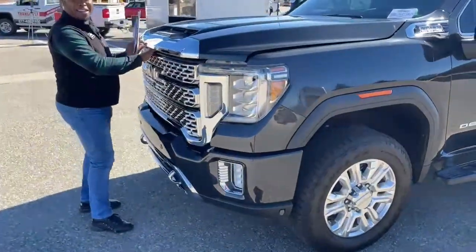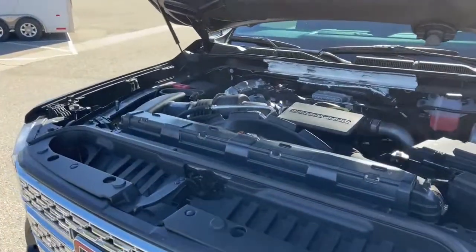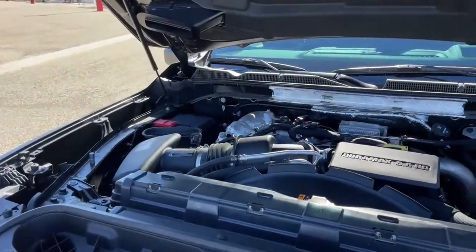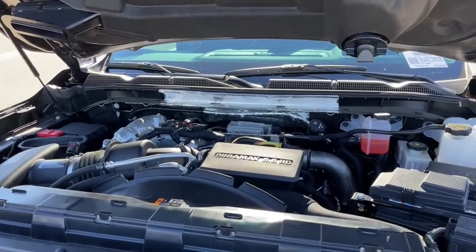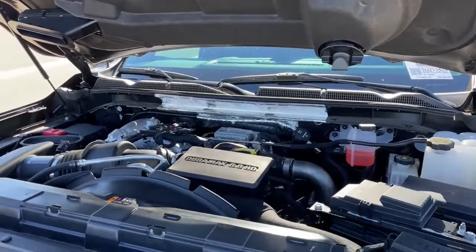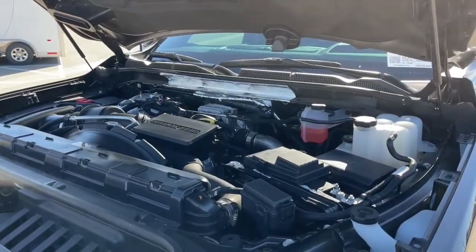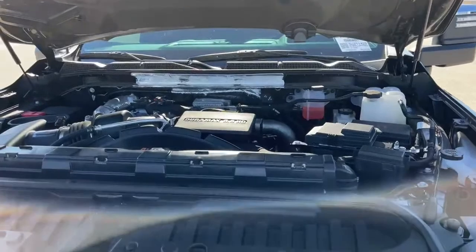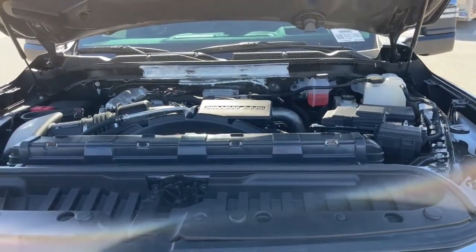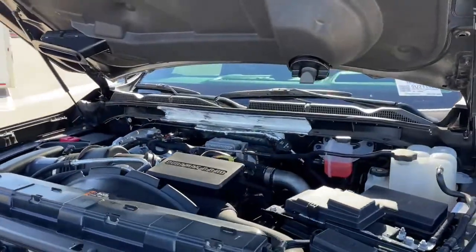Let's take a look underneath the hood. Almost forgot that. Nice and clean, guys. It is a 2020. Customer took very good care of this unit. You're looking at the Duramax 6.6 liter turbo diesel engine, and it's also partnered with the Allison 10-speed automatic transmission. And you guys are looking at an engine that now produces 445 horsepower and about 910 foot-pounds of torque. You're looking at a really great engine. And of course, for all those who know, Duramax has been out for years and years, so the newer they are, the more technology they have inside of them, and the more power it produces.